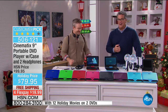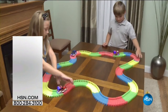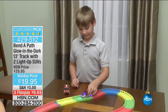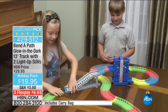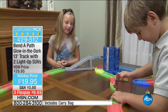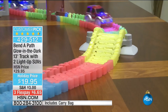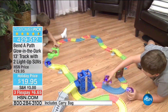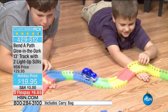Perfect, the Irish color. All right, listen, Bendapath, a quick reminder. If you buy that, you get 10% off the extra pieces as well, but it's only $20. That's $10 off. That is, to me, Bendapath is a no-brainer. It's just as much fun as you can have. 12,600 sold in the season. That's a lot of Bendapaths around there.